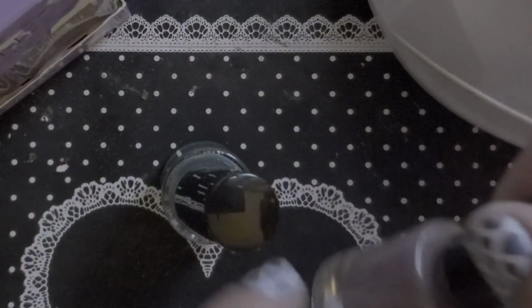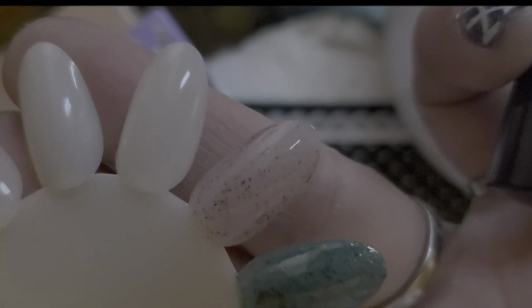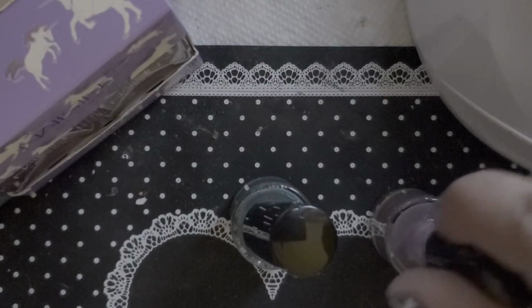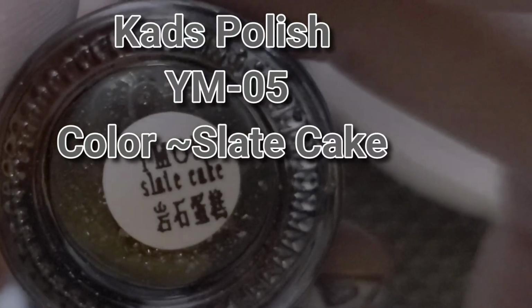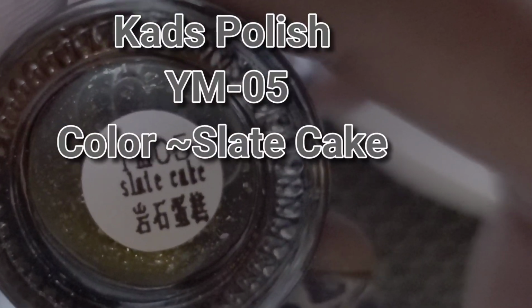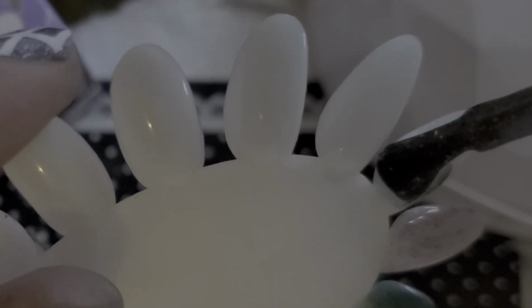Okay, so now for this coat, let me put on this one, which I believe was called Orchid Mist. So here's one coat of that. It's really sheer with some gold flecks, but with 2 coats, full coverage. I think it's a slate cake. YM05. So it's this really pretty, I don't know, brownish black with gold flecks. Actually, I haven't even tried this one on or swatched it or tried to wear it yet, so I really don't know how this one comes out.